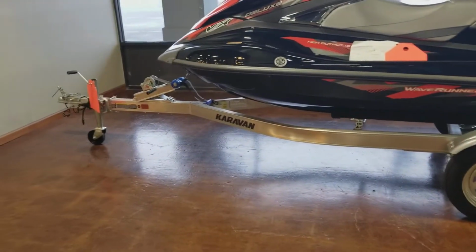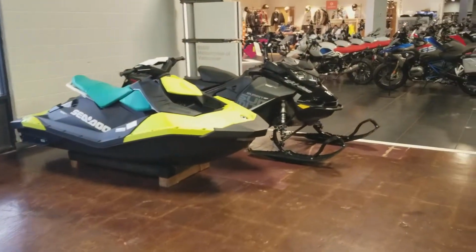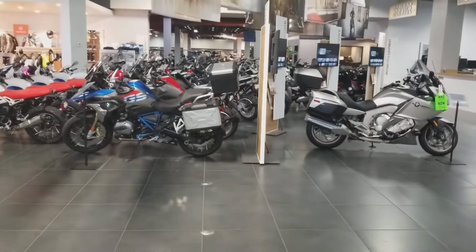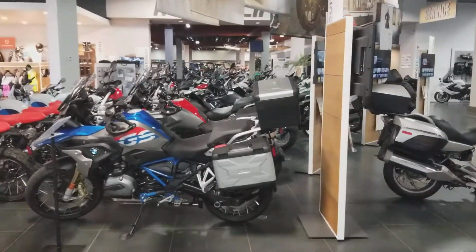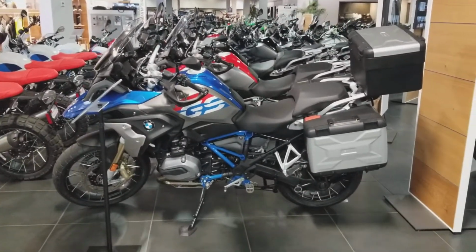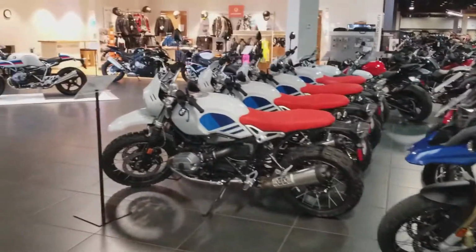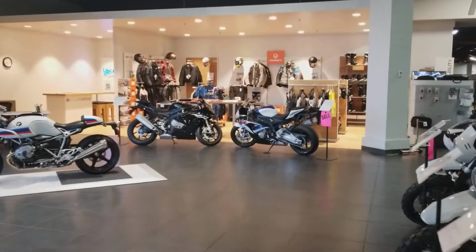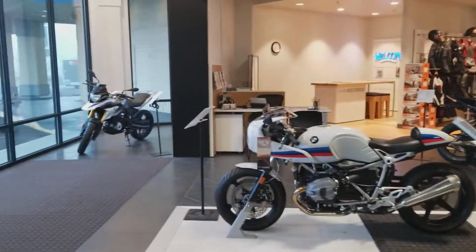We also have a good selection of utility trailers if you need something to put your ATVs on or your side-by-side. And of course, the big news last year was the addition of BMW. We added BMW to the family at Pro Caliber. This section is technically known as BMW Motorcycles of Vancouver. And of course, with great bikes like the 1200 GS, the 1200 Adventure, the R9T, the 1000RR you can see over there. Some incredible machines from BMW, tons of technology in their machines.